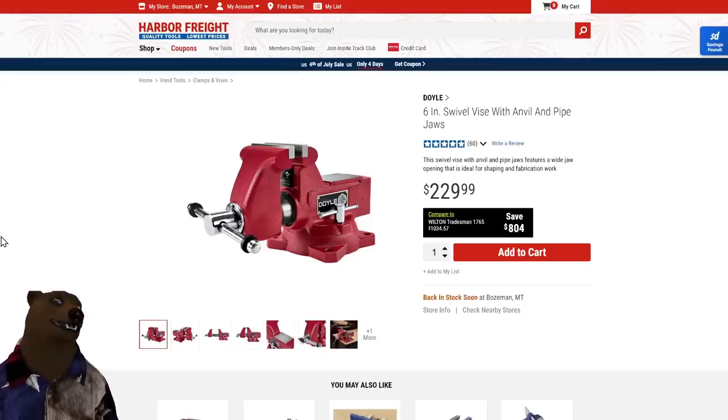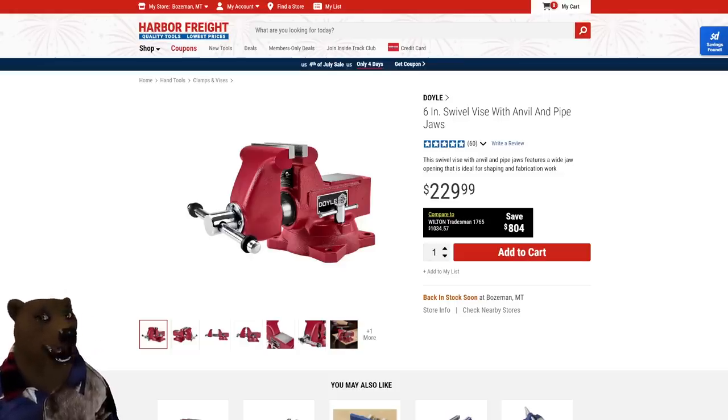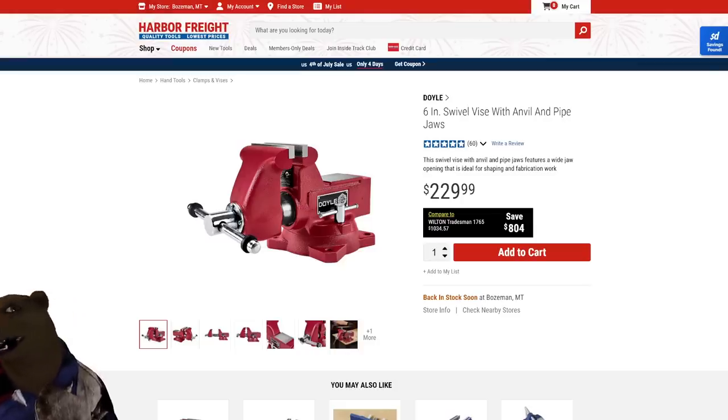How about this? 6-inch swivel vise with anvil and pipe, $229.99 is the list price. Now, full disclosure, Harbor Freight did send me one of these for review. I did a quick little video on it. As you can tell, it's a pretty solid vise. It's a good one to have. That's going to take you down to about $172. Where else are you going to get a 6-inch swivel vise like this for $172?